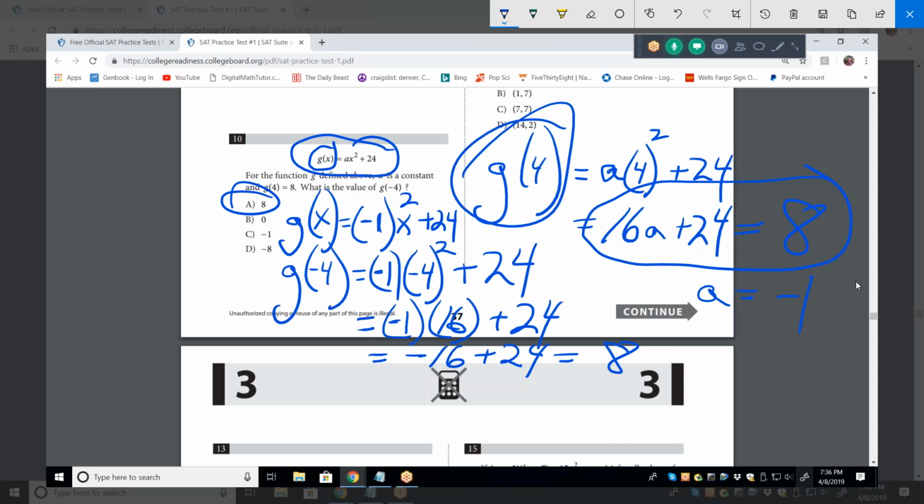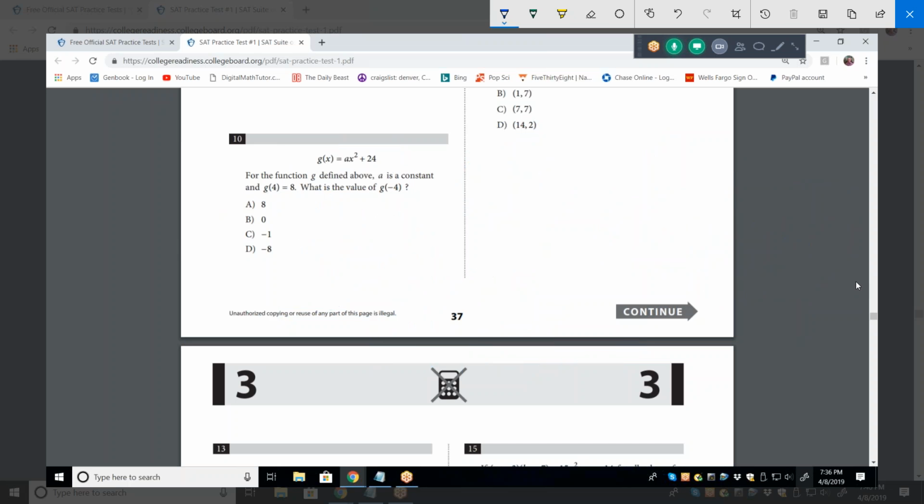Now, that's the hard way to do that problem. That took us probably, it would have taken you 2 or 3 minutes to do it that way. Okay? There's actually, and there usually is on almost all of these problems, a shortcut. They're telling you that g of 4 is 8. That means when I plug in a positive 4, I get 8.